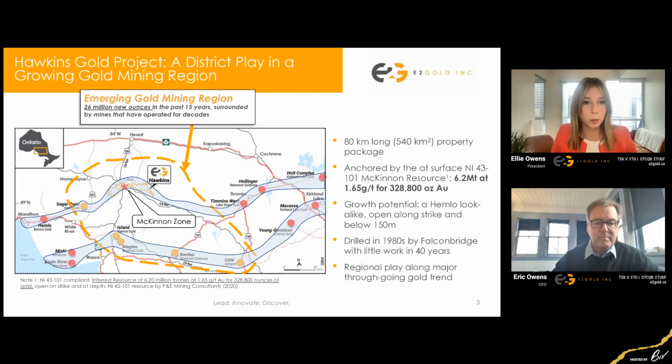So this is the Hawkins Project right here in this orange outline. This is our flagship project that is located in north central Ontario, in between Hemlo and Timmins. And the focus of this past year has really been on the center of it. That's the McKinnon resource. It is a 43-101 compliant resource, 6.2 million tons, 1.65 grams per ton for 328,000 ounces of gold.